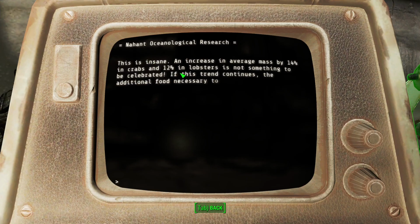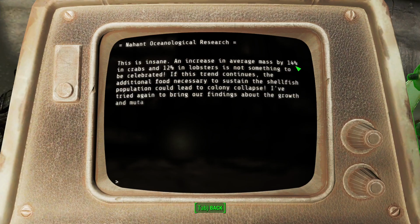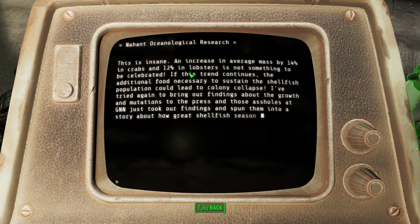So this is insane. An increase in average mass by 14% in crabs and 12% in lobsters is not something to be celebrated. If this trend continues, the additional food necessary to sustain the shellfish population could lead to colony collapse. I've tried again to bring our findings about the growth and mutations to the press, and those assholes at JNN just took our findings and spun them into a story about how great shellfish season is going to be.